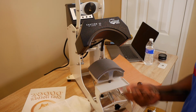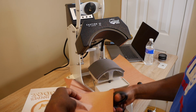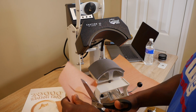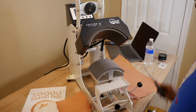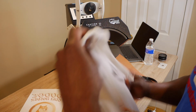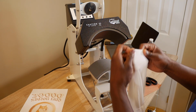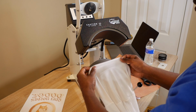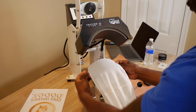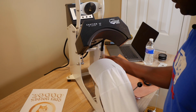So we're just going to take some butcher paper, cut it just like that, that easy. Cut another piece. Then cut this in half like that, and that should be all we need. First thing we're going to do is a sleeve. Which side do we want to attach the small one on? I think I'm going to put it on this sleeve, so I'm just going to line it up. Just put it on like that. It doesn't have to be perfect.